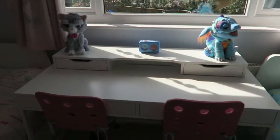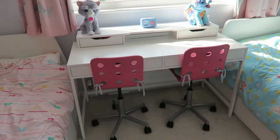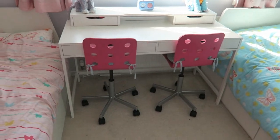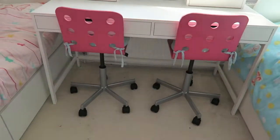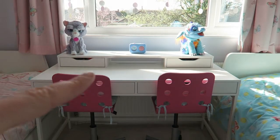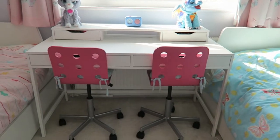So onto their desk. This desk is from IKEA, and we wanted one that fitted in this gap. And doesn't it fit in just perfect? The desk is from IKEA, the little top rail is from IKEA as well, and the desk chairs are from IKEA as well.